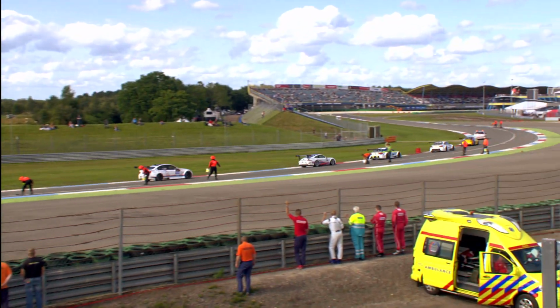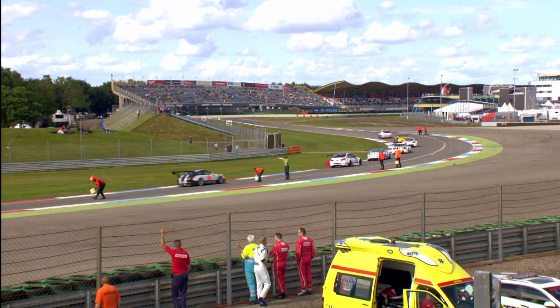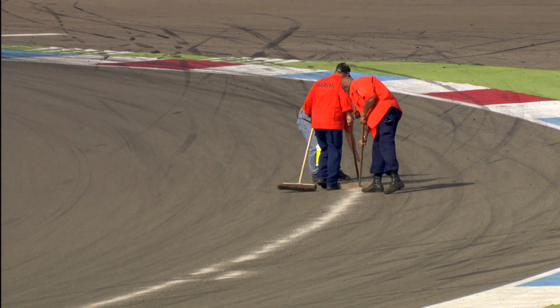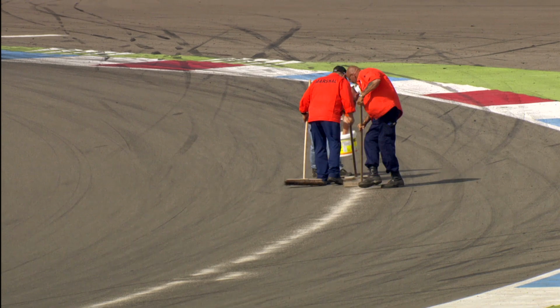Safety car was also scrambled because of a long trail of cooling fluid into Ramshoek, not a place you want to go off. And that was caused by Jos Jansen's car. He's out on lap 1 as well.